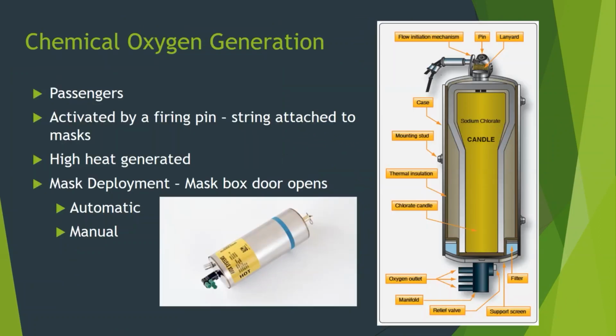Chemical oxygen generators, they have a sodium chlorate candle. When it's ignited, one of the byproducts of combustion is oxygen, and that's what's given off. They also deliver a high amount of heat. When these would go off in our airplanes, by the time they would get to the ground after all the passengers had activated them, it would be about 120 to 130 degrees in the cabin because they got so hot.